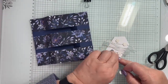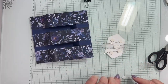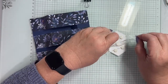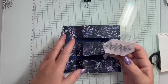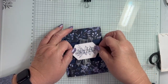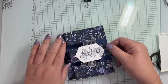Weird. I got two. One was stuck to my nail. So we'll just put this right here. Pulling off. Can you believe how quick this is to make? I mean, it's not even half an hour. Here we go. I'm just going to put that on in about the middle, but I'm not too worried about that.